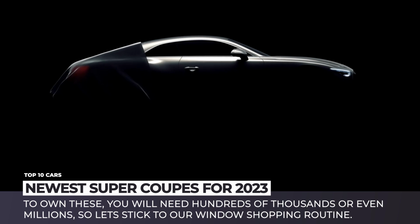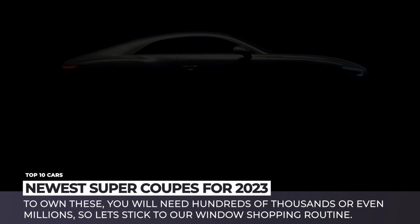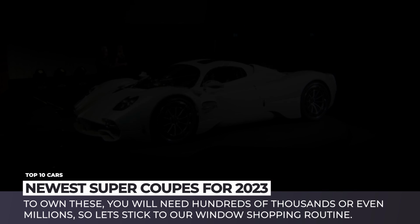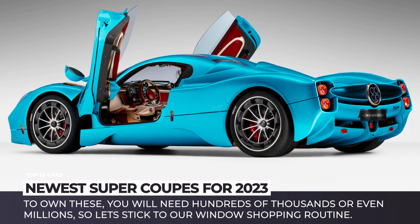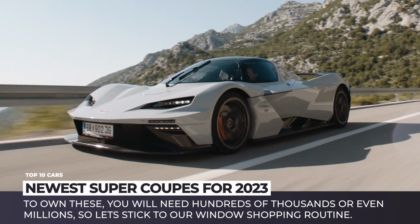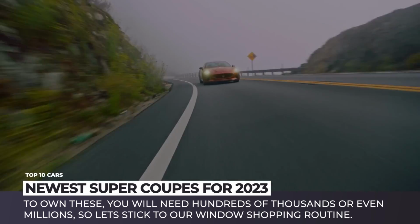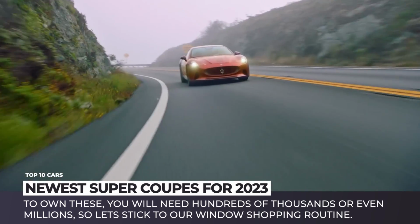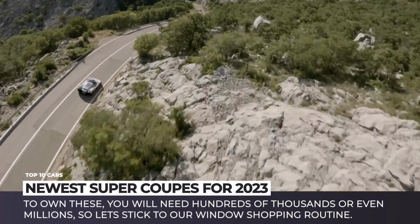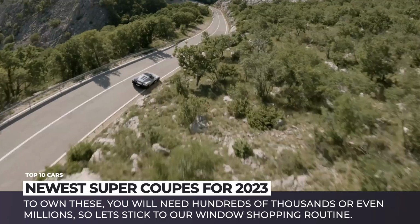Modern high-performance cars seem to be lacking superlatives. We have already got sports, super, hyper, and mega cars. What comes next? Well, we will not speculate about the new automotive linguistical choices, but instead can show you the most recent 2023 introductions within this segment. To own these, you will need hundreds of thousands or even millions, so let's stick to our window shopping routine.